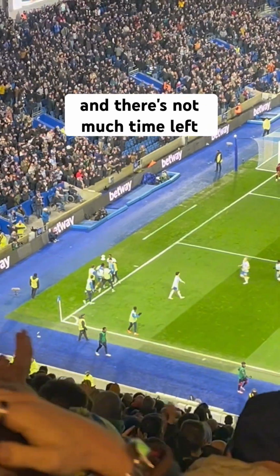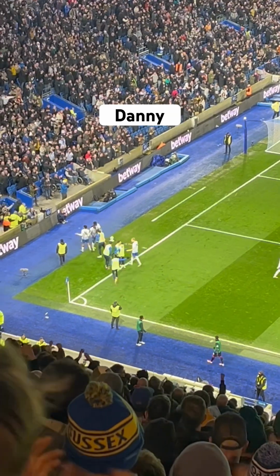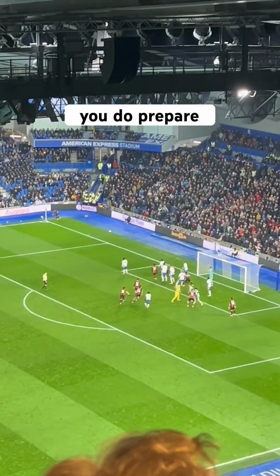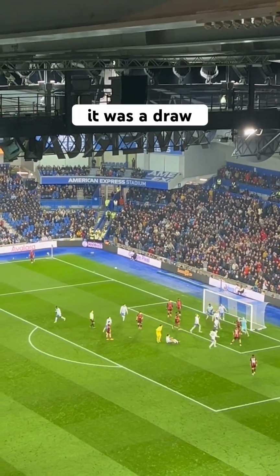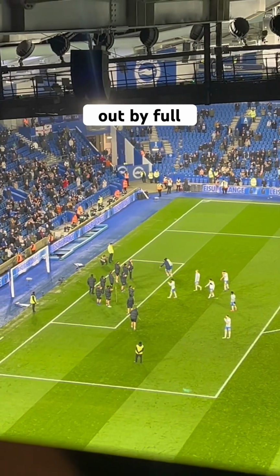And once that goal goes in and there's not much time left, you start preparing for what's probably going to be your angle. So I went with the Danny Welbeck ending his 10-game goal drought. But just in case something changes, you do prepare different intros. For example, if Bournemouth scored here, I'd need something else in case it was a draw. Not everyone does that, but I just find it's the best way to sort of make sure the report is definitely out by full time.